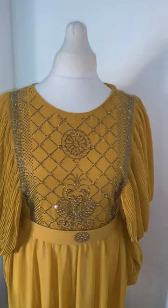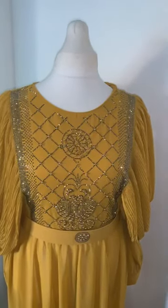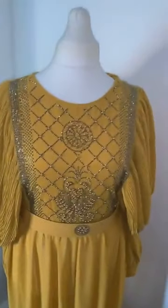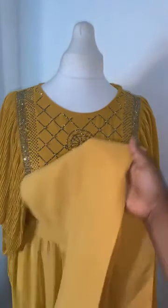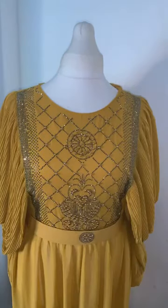Very accurate, and this is the trouser that comes with it. It's a nice, beautiful design, actually. See? Screenshot if you're interested in having this one. We have it from size 14 to 20. It's available from size 14 to 20.